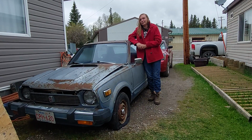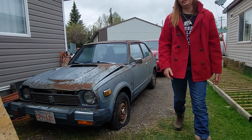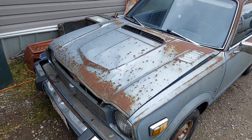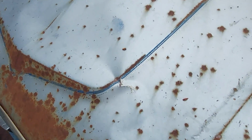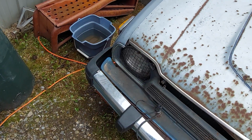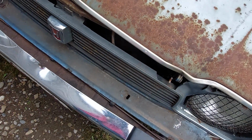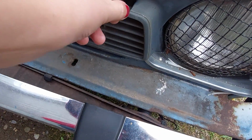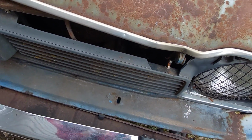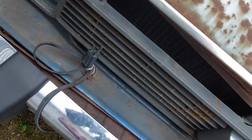Well, let's get into it. As you can tell, I'm not happy about this at all. If you take a look, this was really nice, but it's creased now. Quite bad. I'm sure the hood's probably bent too. You can see the trim is all messed up. This hinge snapped completely. You've got some cracking in the grill now.